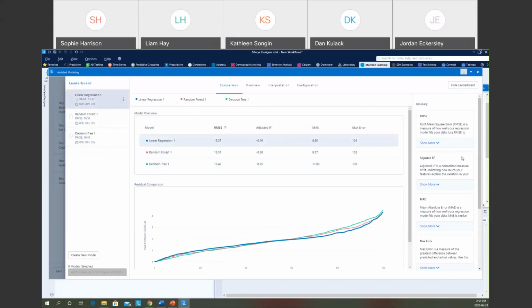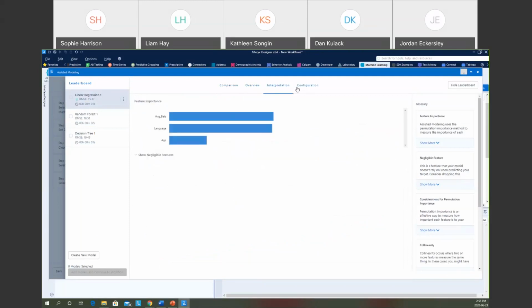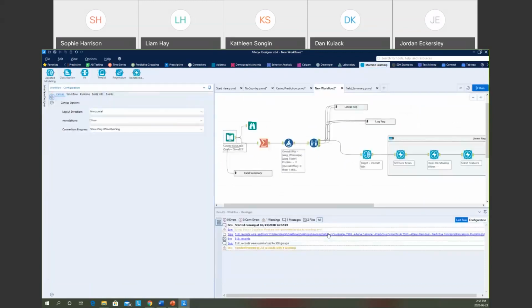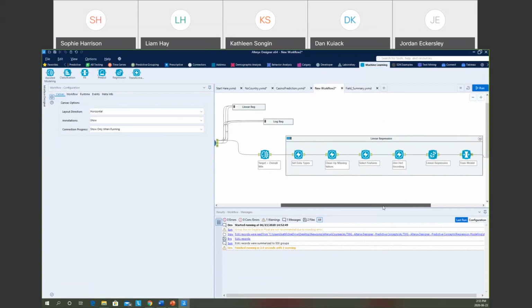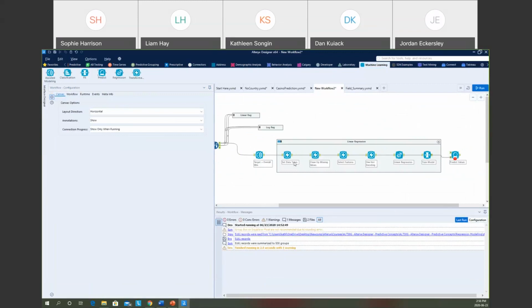I have a glossary of terms on the right-hand side because it's assisted. So if you want to see what the overview is, what the interpretation looks like, and also the configuration that's available. And once you've selected a model that you like, you can add it to your workflow. Now, when I add the model to my workflow, it's going to automatically add all those steps that I did manually with you. It's going to show you what data types were selected, how the data was cleaned, the linear regression, and it also trained the model.